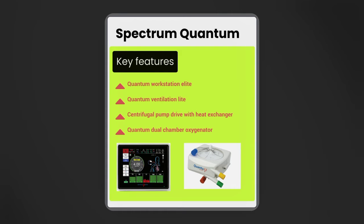It also provides connectivity to other quantum modules like the Quantum Ventilation Light and the Quantum Smart Occluder. The Quantum Ventilation Light is essentially a gas blender which provides the user with an atmospheric or hypobaric patient ventilation capability. The max gas flow rate is about 20 liters per minute. It also has an auto regulation feature where it can adjust the gas mixture automatically to maintain a specific PO2.